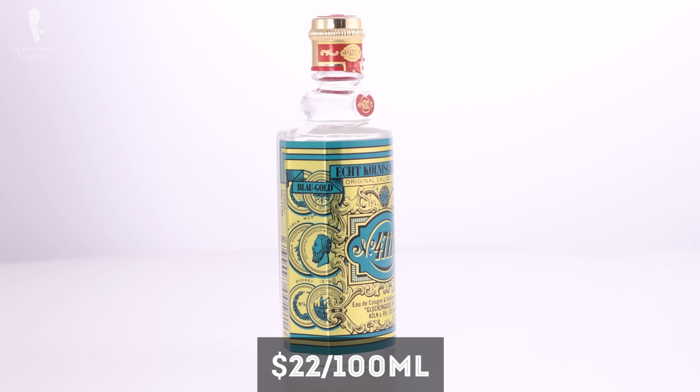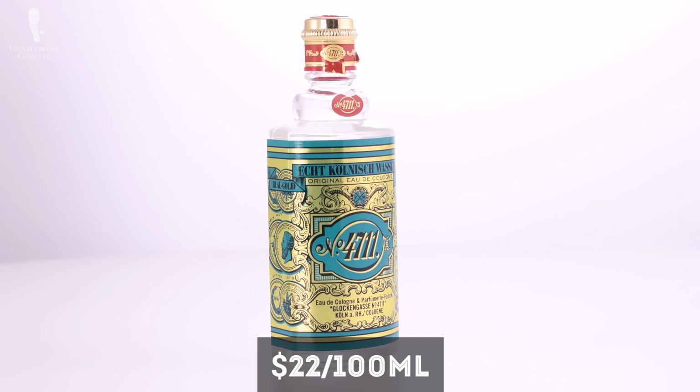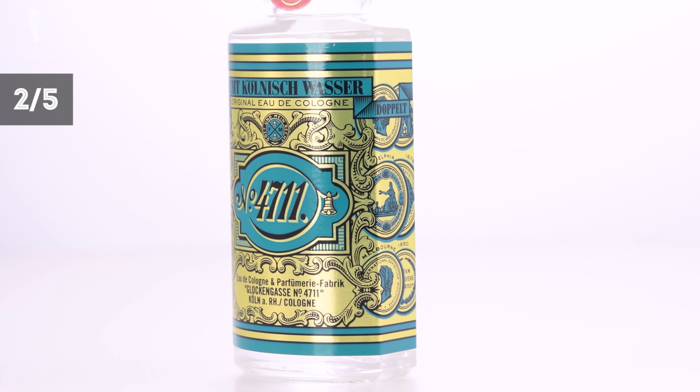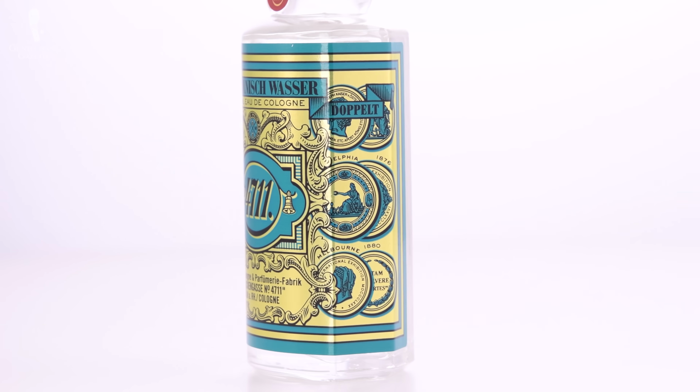That being said, our team liked it more than I did, but they didn't grow up with it. It's priced at $22 for 100 milliliters, which is quite inexpensive in the fragrance world, but I would rate it at a 2 or 2.5 at most, and it's just not something I'd wear.